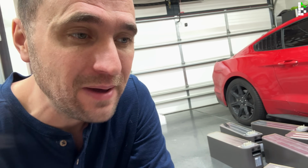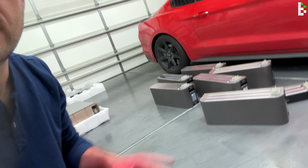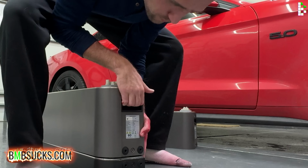I just took a moment to look up what a Tesla Powerwall 3 power capacity is, like the kilowatt hours. Guess how much it is. It's 13.5. That is 20 kilowatt hours for one wall, one power. It's EPQ. You get what I mean.